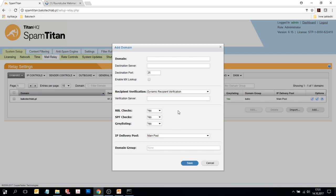You can also specify whether real-time black hole lists checks and sender policy framework checks and gray listing should be done for this particular domain. The real-time black hole list feature is used to check external databases for known spammer hosts or relays. It's very recommended to turn on RBL because it takes about 60–70% of spam away before even it hits the SpamTitan server.